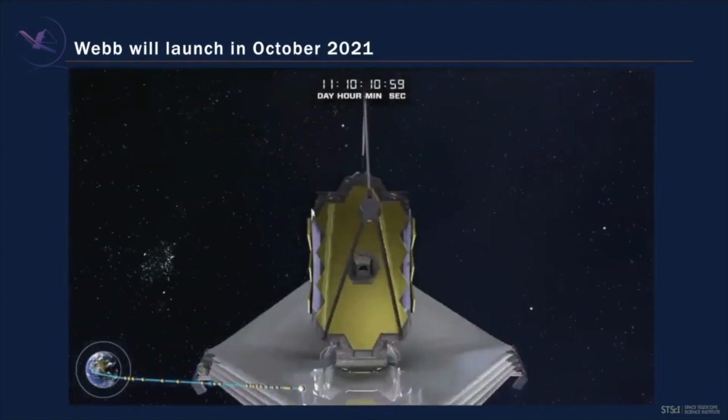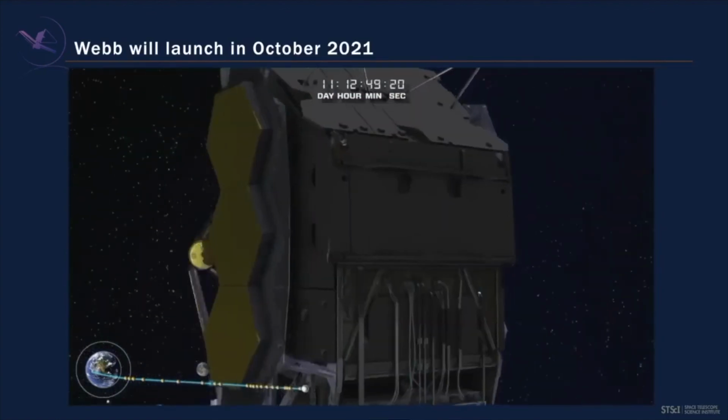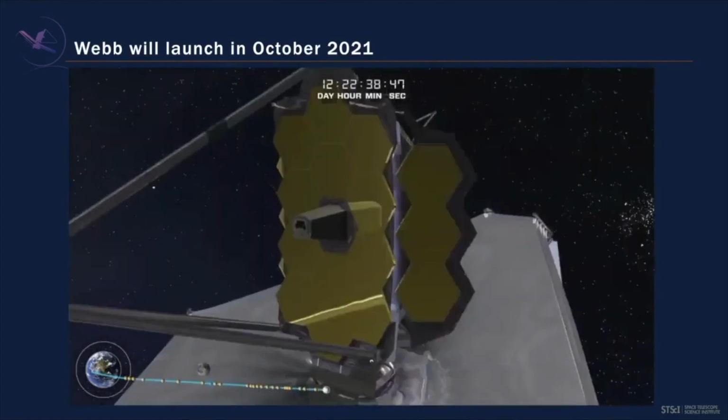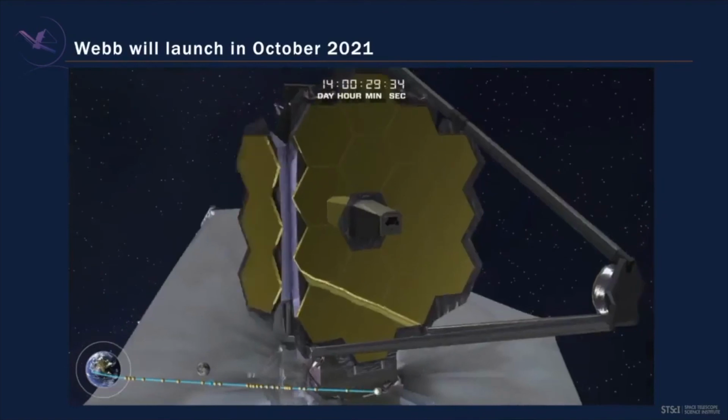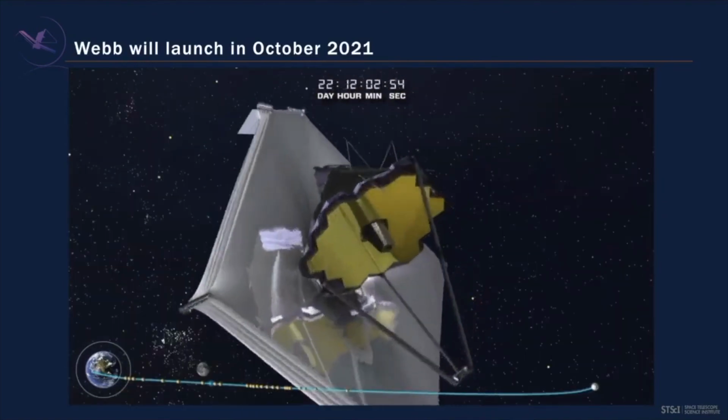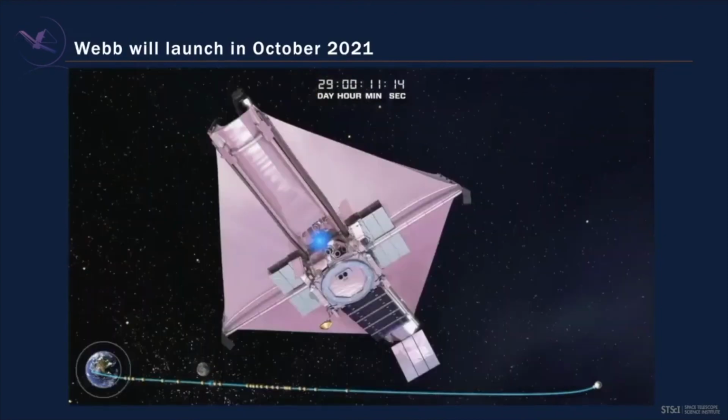And now the secondary mirror is deploying. That's what's going to capture the light and focus it into the instrument panel that's on the back there. And now finally, the 2 sides of the primary mirror that had to be folded up are now opened and complete. And James Webb is complete out in space.